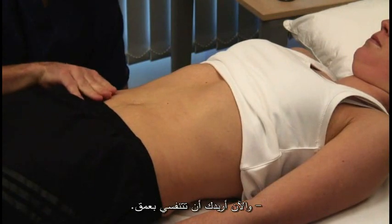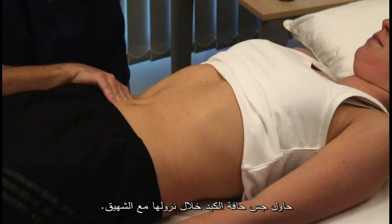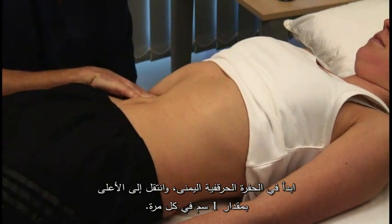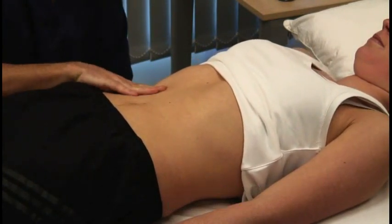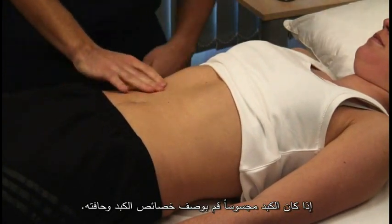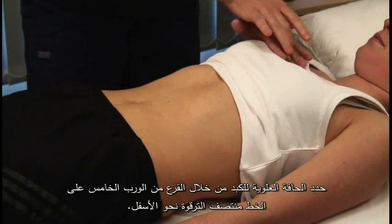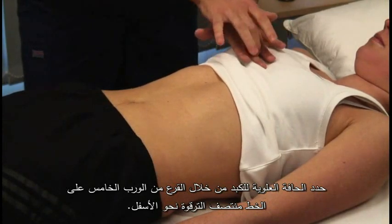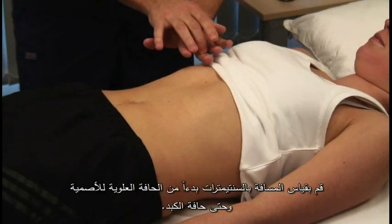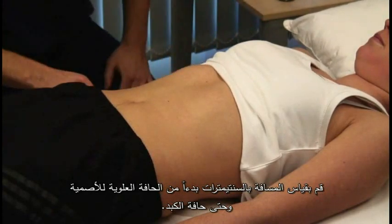Now can you take some deep breaths in and out? Feel for the edge of the liver as it descends during inspiration. Start in the right iliac fossa and work superiorly by 1 centimeter at a time. If the liver is palpable, describe the characteristics of the liver and its edge. Locate the upper border of the liver by percussing down from the 5th intercostal space in the midclavicular line. Measure the distance in centimetres from the upper border of dullness to the liver edge.